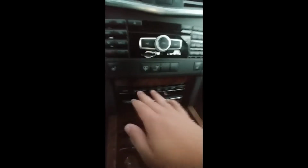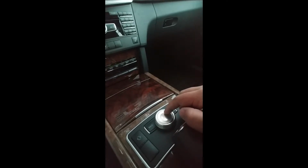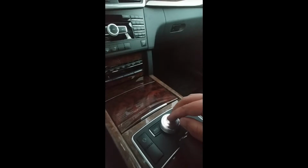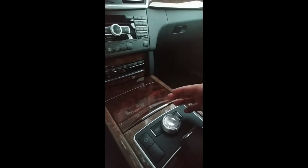It has got AC controls right over here, and then there is a central mouse, which is an amazing thing that is invented, I believe. It gives you so many options and a really easier way to control music, audio, maps, as compared to literally typing on the screen. Looking at the passenger side, again, pretty much standard wood panel.